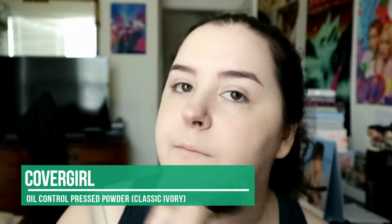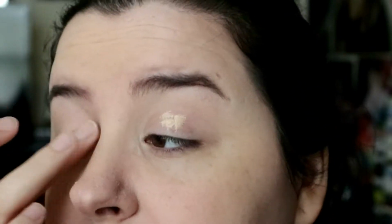Here I'm taking Covergirl pressed powder just because I don't have any other kind of powder. I do not recommend using this powder because it does nothing, but obviously I've run out of my loose powder, so oh well. And here I'm just using concealer as a base for my eyeballs.